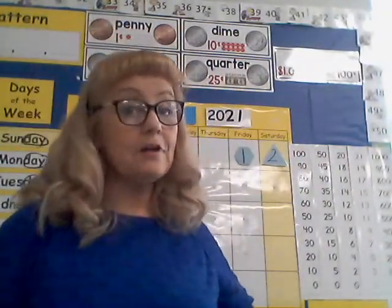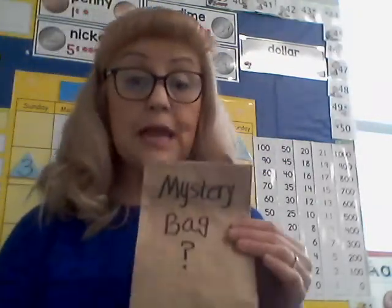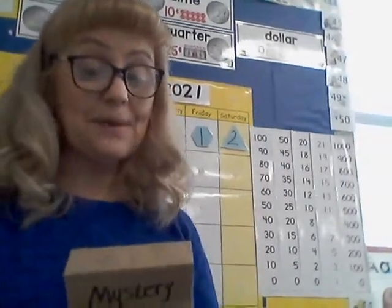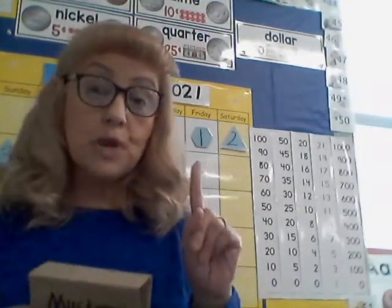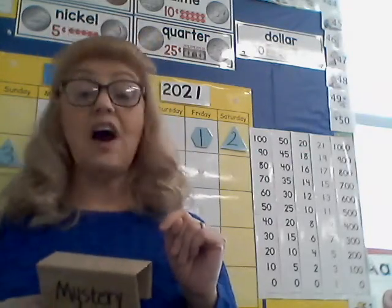Alrighty, friends, it is time for our mystery bag. Dun, dun, dun. Today in our mystery bag, I put a number card. Now, I will give you some clues, and remember, you can use the number lines up here and these number strips. So listen to my clues to see if you can guess which number is in my mystery bag. Today's number is between 3 and 9. It's an odd number, and it is not 5.